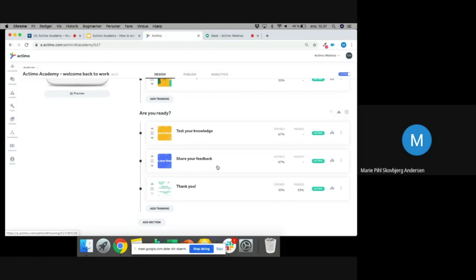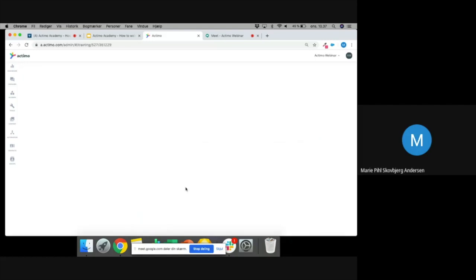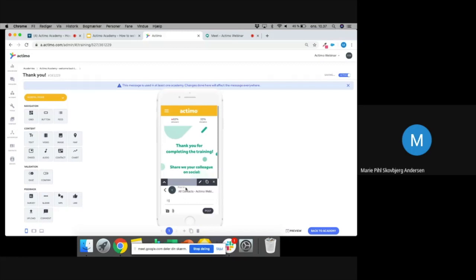And basically what we would recommend is to make it all social. So the final bite of this, let me just show you, this academy is actually giving people a chance to share their knowledge, or if they have further questions, or providing any feedback with their colleagues in a social setting. So really just rounding it off with everybody being able to communicate.